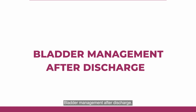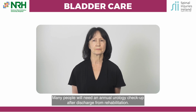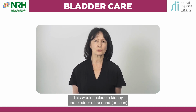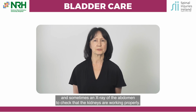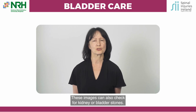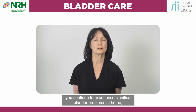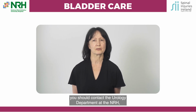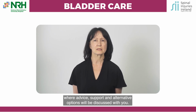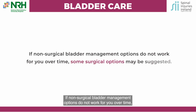Bladder management after discharge. Many people will need an annual urology checkup after discharge from rehabilitation. This will include a kidney and bladder ultrasound or scan, and sometimes an X-ray of the abdomen to check that the kidneys are working properly. These images can also check for kidney or bladder stones. If you continue to experience significant bladder problems at home, you should contact the urology department at the NRH, where advice, support, and alternative options will be discussed with you. If non-surgical bladder management options do not work for you over time, some surgical options may be suggested.